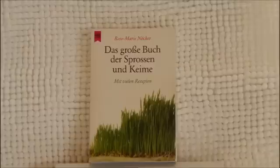In this book I also found information about fresh wheatgrass juice, and I found an amount of 80 micrograms per 100 milliliters. And this is really huge, because this would be about the amount you need in 1 month.